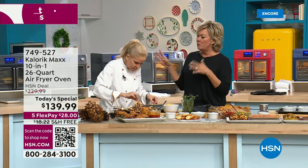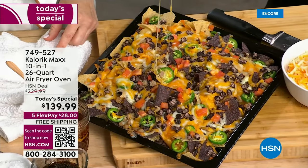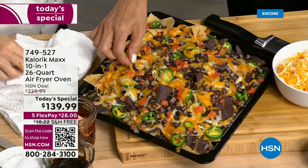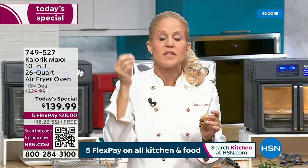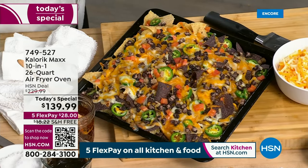So I was just going to ask you which mode or preset you use most often. There are 21 presets. I traditionally use air fry for most things, unless I'm proofing cinnamon rolls. If I want to set it and forget it, shrimp takes 6 minutes, and then you can literally walk away because it knows the time and the temperature. I can go tend to something or someone in my house and then come back to it.